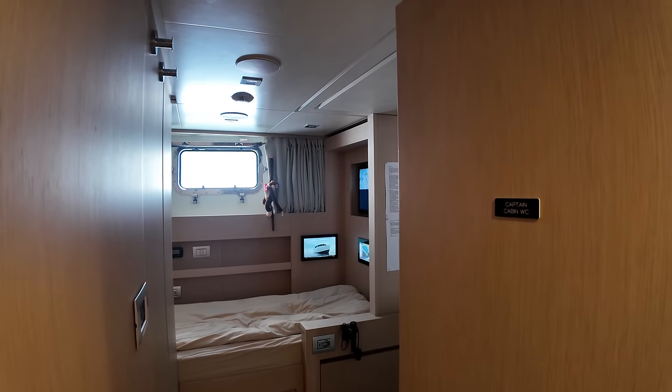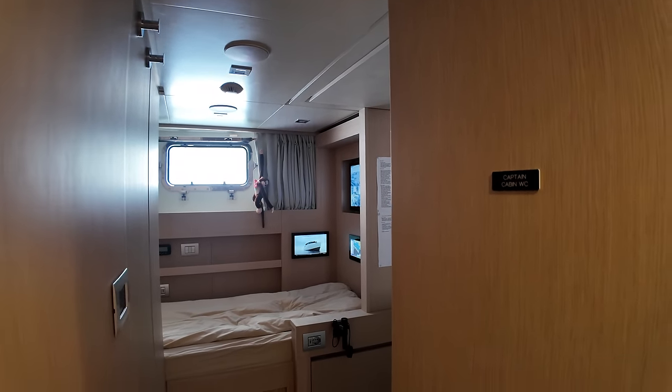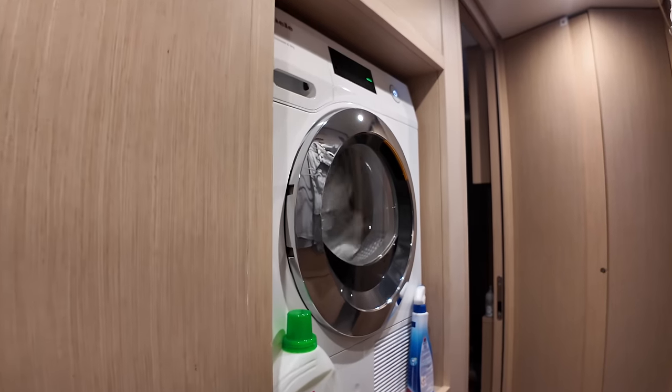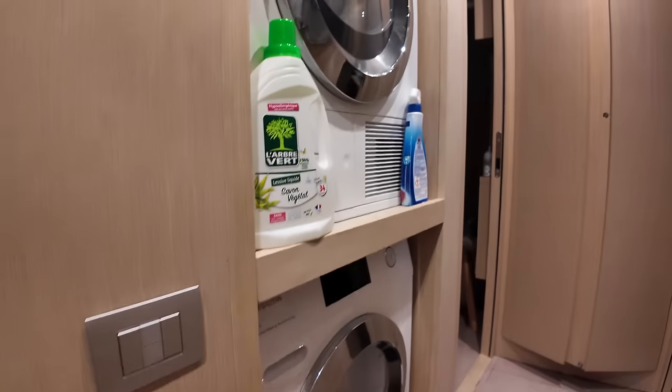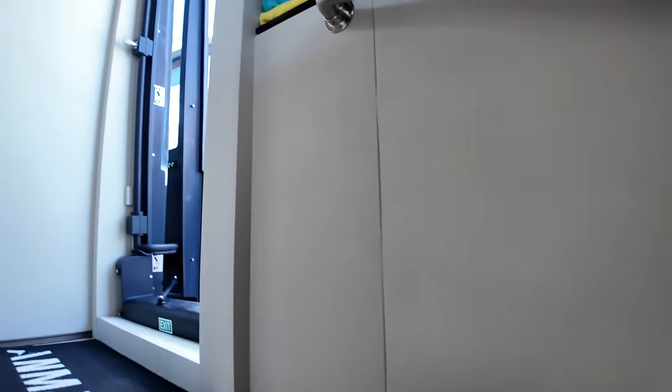I won't go in there, but look, you can see on the bulkhead, you've got the various multifunction displays. So you can pretty much keep connected with everything that's going on with the boat. Washer dryer over there. And move forwards. And look, there we go, crew accommodation. Right, let's spin around, do a 180, head back up the steps, and I'll take you out onto the upper deck so you can have a look around there.